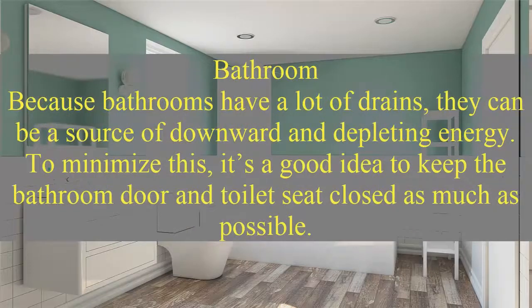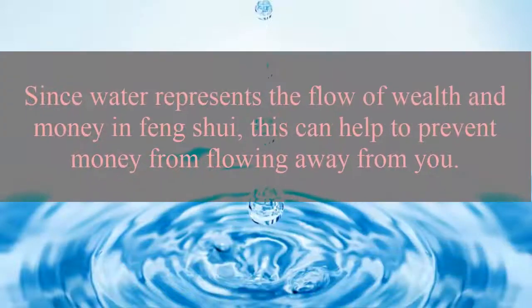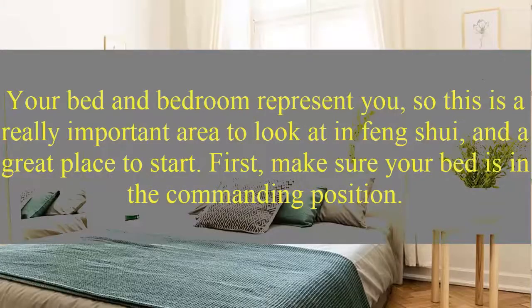Bathroom. Because bathrooms have a lot of drains, they can be a source of downward and depleting energy. To minimize this, it's a good idea to keep the bathroom door and toilet seat closed as much as possible. Since water represents the flow of wealth and money in Feng Shui, this can help to prevent money from flowing away from you.